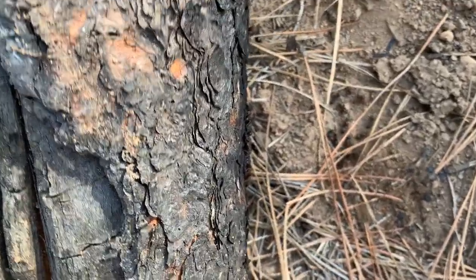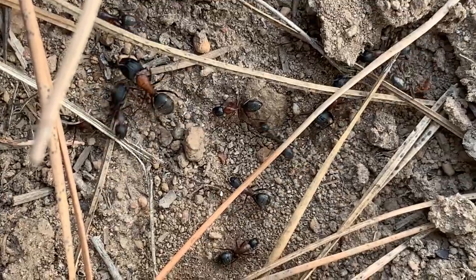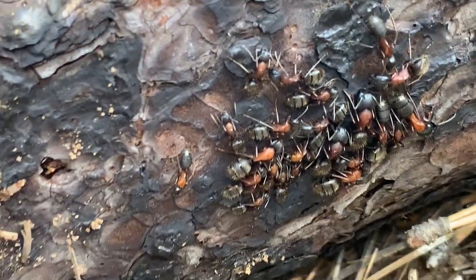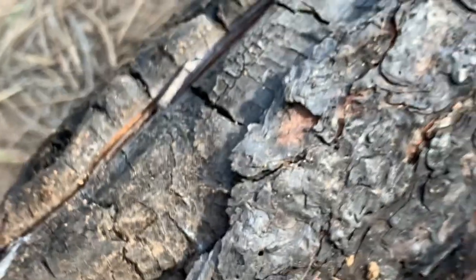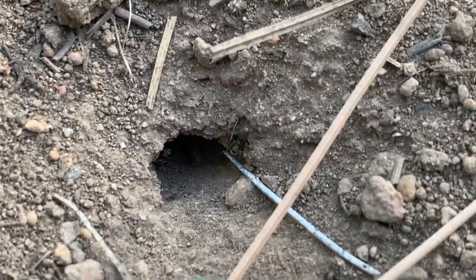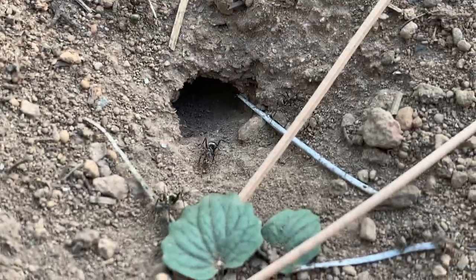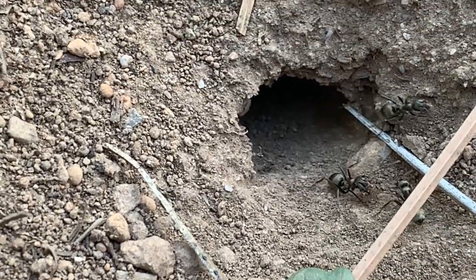So I just flipped this log and we've got some red and black carpenter ants down here. Oh, well, there's a mass of them right there, the underside of the log. Queen must be around here somewhere. Interesting that they are not under the ground. Don't appear to be. And then just very nearby here appears to be another kind of ant. You ant people, help us out here.